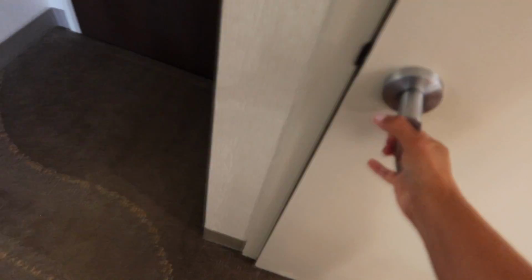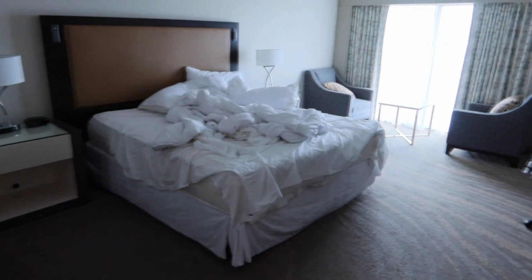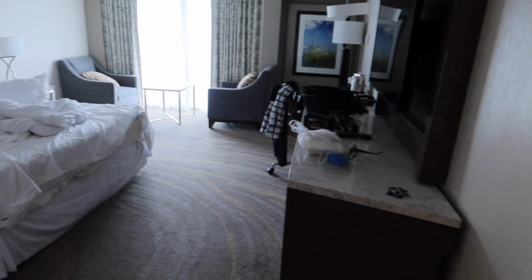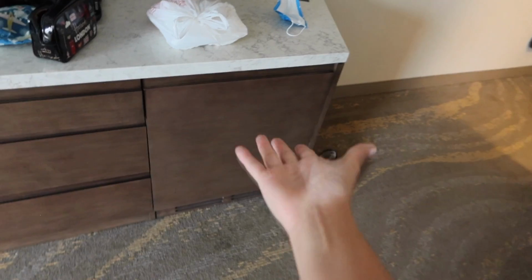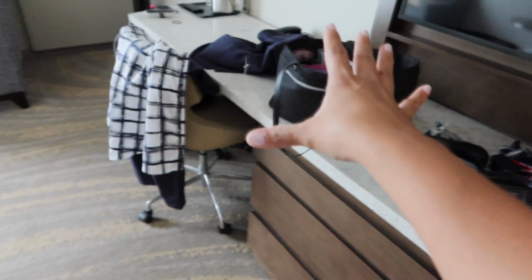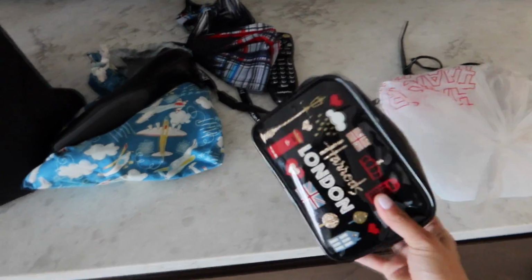All right, I didn't put anything into the closet, and actually I probably should have used that because there's my luggage. I was so tired last night, I just threw my luggage on the floor and didn't even mess with it. Here is an overview of the hotel room. I love this big, long, like counter area, desk, drawers, fridge. This is so great because I love to lay everything out here. So this is just my makeup. I should actually put this in the bathroom.